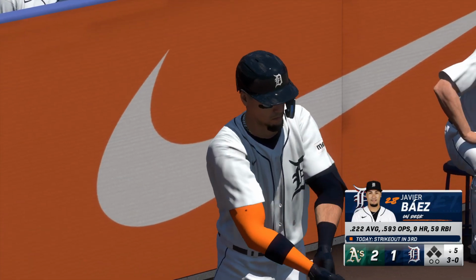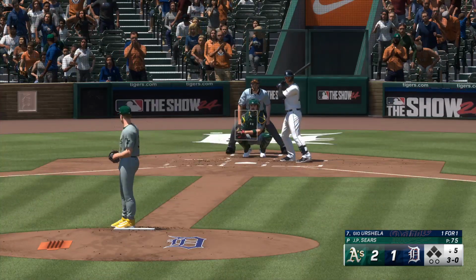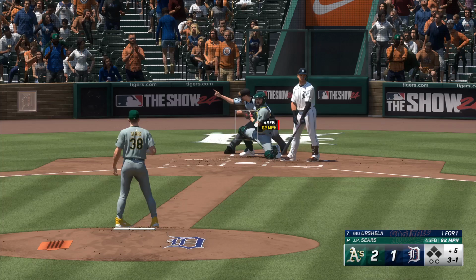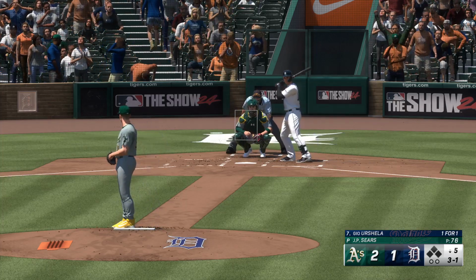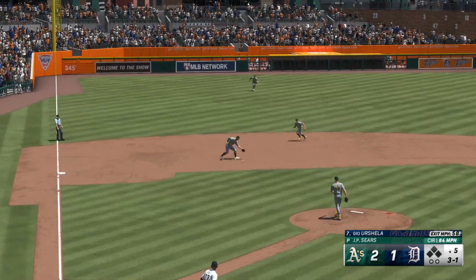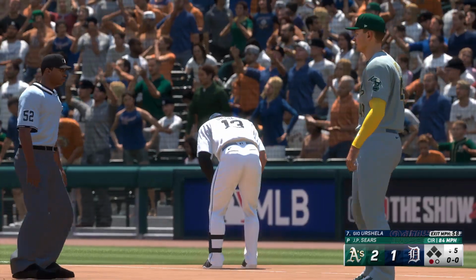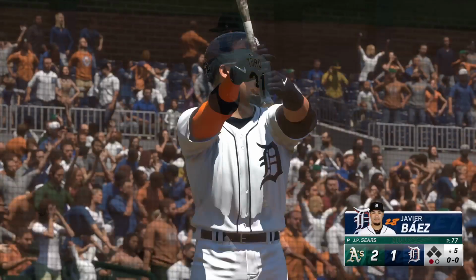Javier Baez waiting to hit for Detroit. Let's see if he gives him anything to hit here. That's in there, and now 3-1. Bounce to third, Toro. And that's the first out in the bottom of the fifth. And he looked a little tentative on that swing. Almost like he didn't get pitch recognition. And I'm trying to slow his bat down just to make contact.